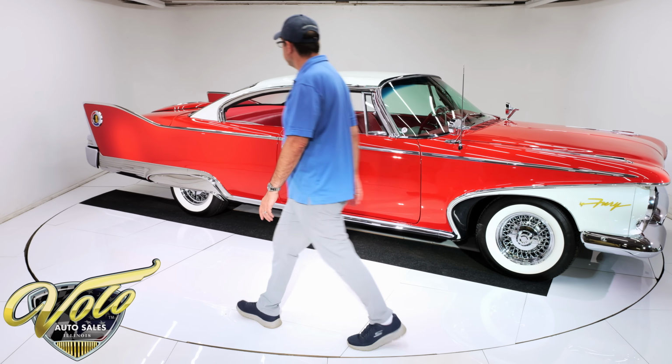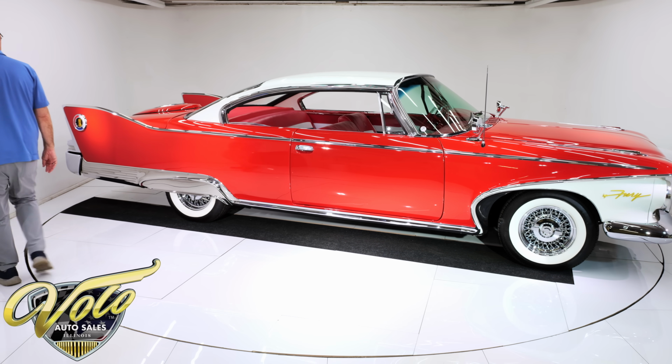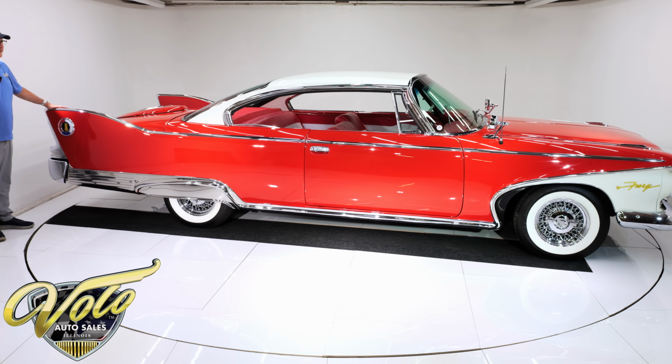But man, just what a cool car. We should just keep this in the museum permanently, but we can't keep them all.